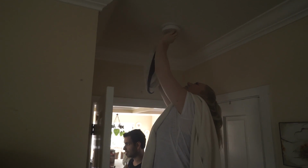And once we did that, basically we just said, okay, let's take the smoke detectors off, because they kept going off throughout the shoot. So we just took them off and placed them outside until we were done with the shoot, and then we put them back in. Just a little heads up. That might happen. Don't worry. The house is not coming down in a blaze.